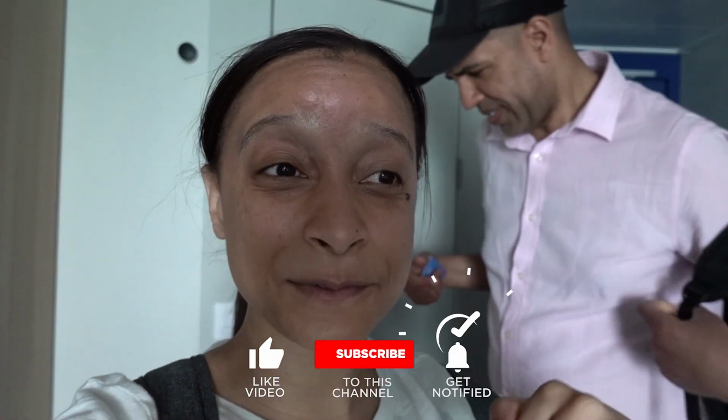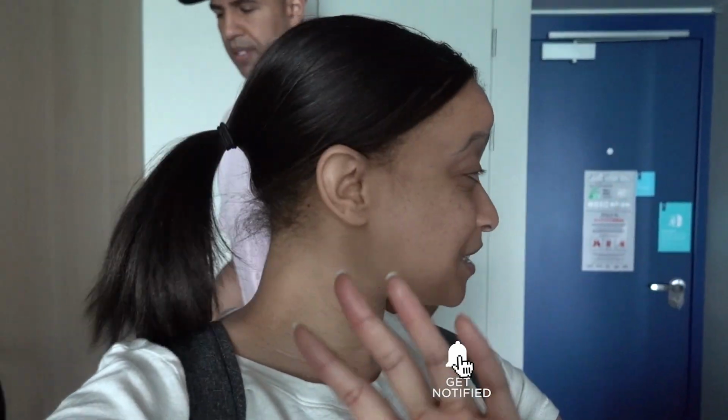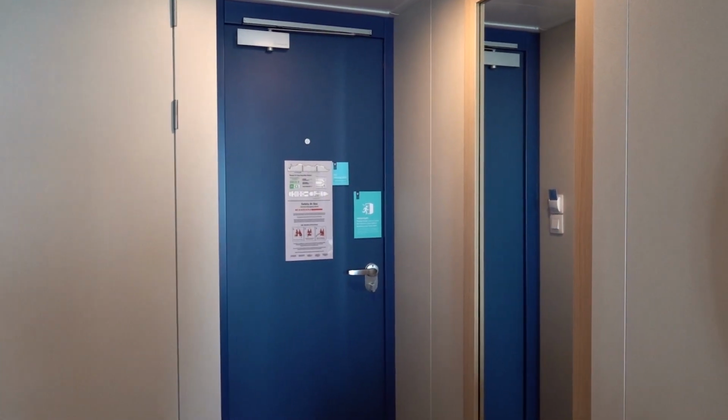Whoa! Look at this! Let me show you guys a little bit about what we got and how we got it, because we actually didn't pay for this room. When we first booked our cruise, we actually changed rooms, and that's something that you might be able to do too. Let me show you the room. We have been upgraded from an interior room to an ocean view balcony.